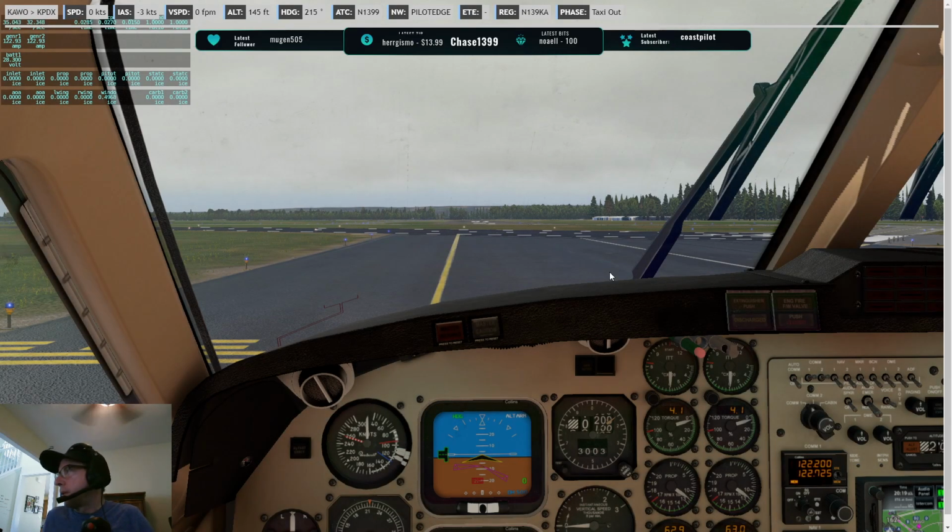And we'll contact Seattle. Seattle Center, King Air 1399, number 1, runway 16 for the Arlington 2 departure. King Air 1399, Seattle Center. Release for departure, clearance is void if not off by 2027 Zulu, time now 2020. If not off by 2027, call back by 2030 with your intentions. Frequency change approved. Not off in the air by 2030, I'll call you back. Frequency change approved, 1399.